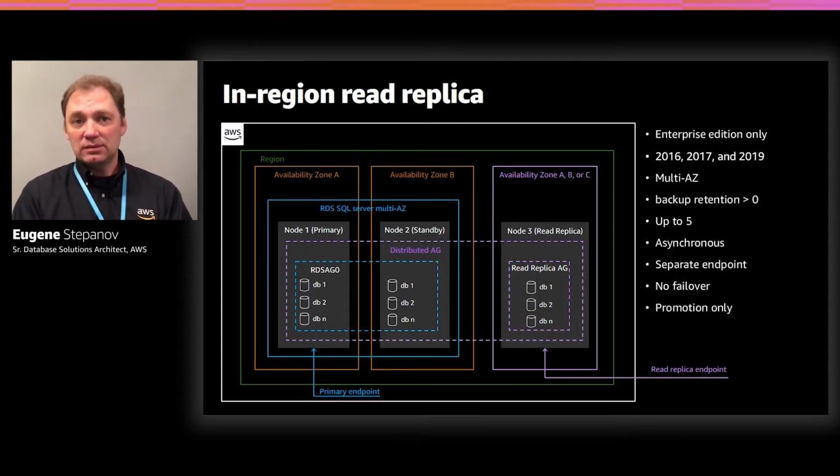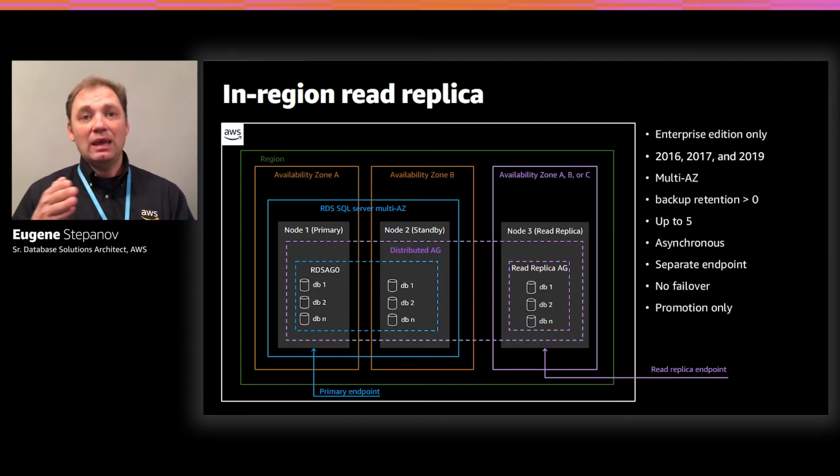Now, let's take a quick look at some of these prerequisites and some of these limitations. It's an Enterprise Edition feature only. Not only Enterprise only, it's 2016, 2017, and 2019 only. Now, in order for you to be able to add a read replica, you have to be in Multi-AZ first. If you're in Single-AZ, that feature is not available. Your backup retention should be set to any number greater than 0. I hope that makes sense. You can only have up to 5 of these read replicas, and these replicas are asynchronous only.